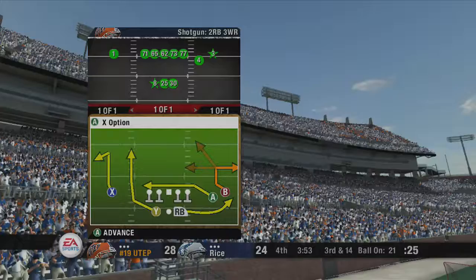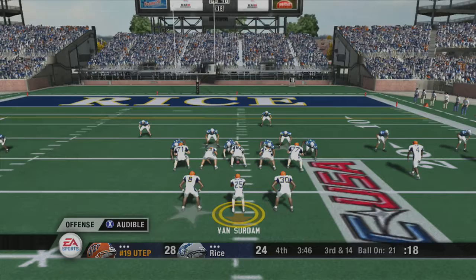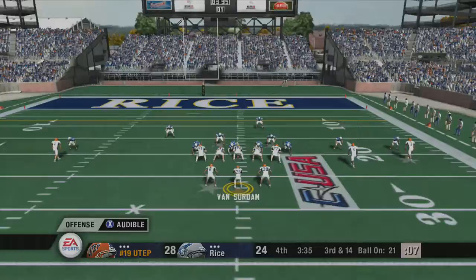And they'll probably try to throw here. They line up on third down and 14. Rice brings in their nickel package. Number 25 changes the play at the line. Looks to pass. Can't find anyone open. No one open, so he's going to run.